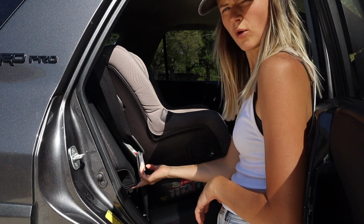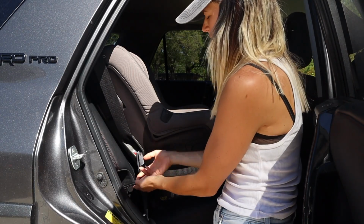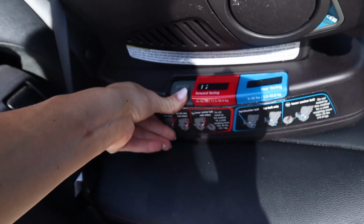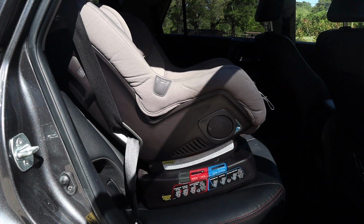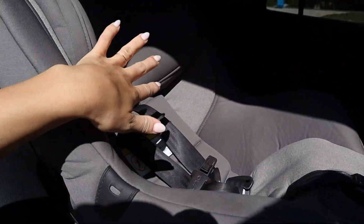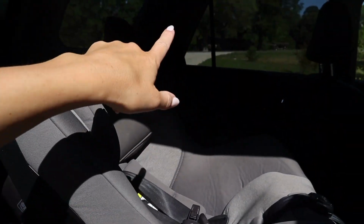Anyway, there's this pull right here that I just lift, and I can push the seat back quite a bit. And that way I can adjust this part and my baby is reclined almost all the way. That I love. The seat reclines, and I'll show you on that side how much it reclines too. So as you can see, you can have it totally at a right angle.